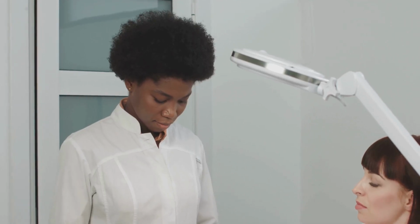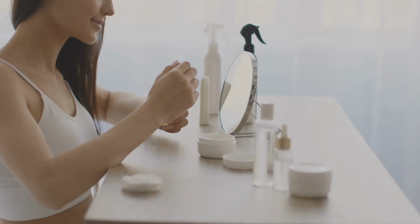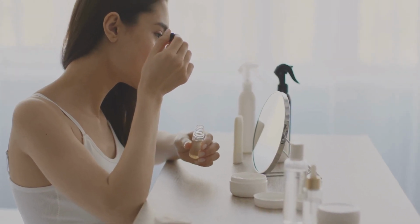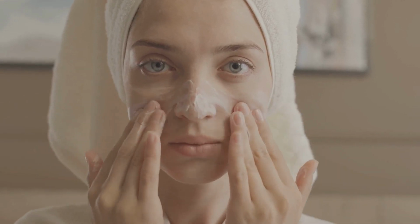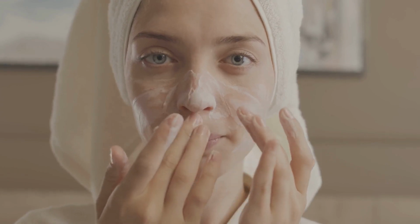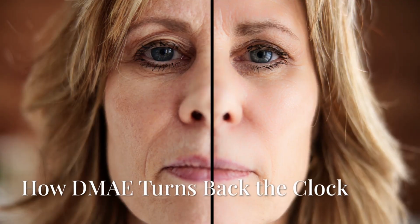DMAE has generated a lot of buzz for its potential to turn back the clock on aging skin. But how exactly does it work? What are the benefits beyond just wrinkles, and how can you incorporate it into your skincare routine safely and effectively? This essay will delve into the world of DMAE serums, providing you with the knowledge to make informed decisions about your skin health.